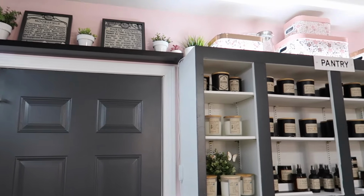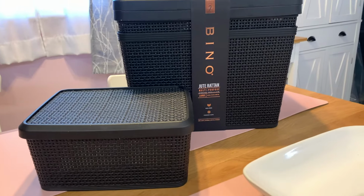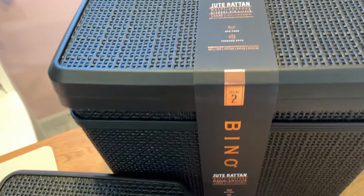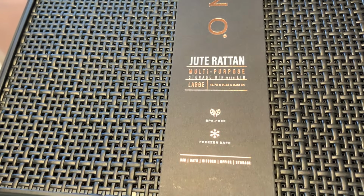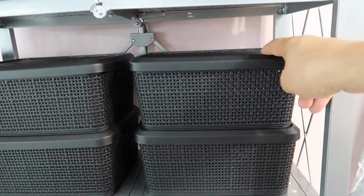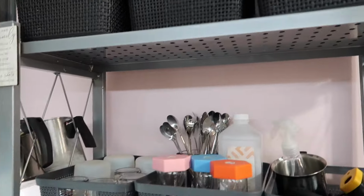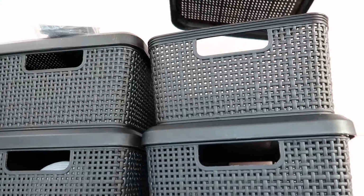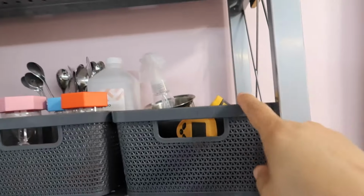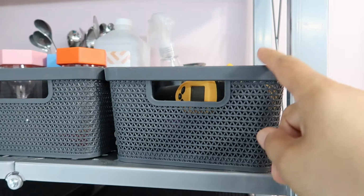Okay, so moving around, you'll see some more of the lighting, and these are called Bino, B-I-N-O, Beano or Bino, I would assume Beano. They are from the Jute collection, and they came from Amazon. They come in small, medium, and large. These, I believe, are the small ones, and small ones up top. And I do like them because they have the lids. It's been difficult for me to find storage bins like this that came with the lids. Because here, this is the same exact storage bin, but it did not come with the lids. In fact, I don't even remember where I got these from.